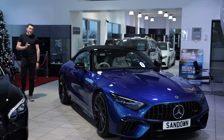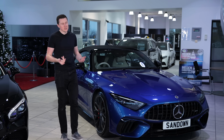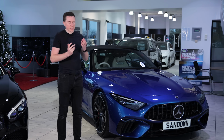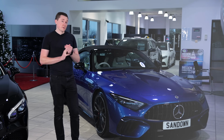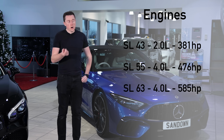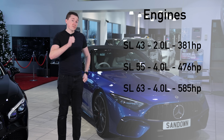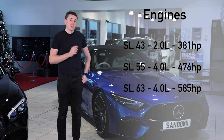Now guys, yes, that absolutely sounded incredible. So this is the SL55, so I don't know what the 63 sounds like. That might sound even better, but there again, it is the same engine. Speaking of which, there are 3 engines to choose from in the UK. So you've got an SL43, SL55, this one here, and an SL63, all with varying horsepowers from 381 to 476 to even 585. And the one with 585 horsepower will do a 0 to 60 in 3.6 seconds.